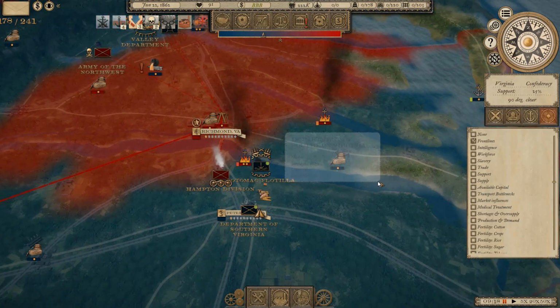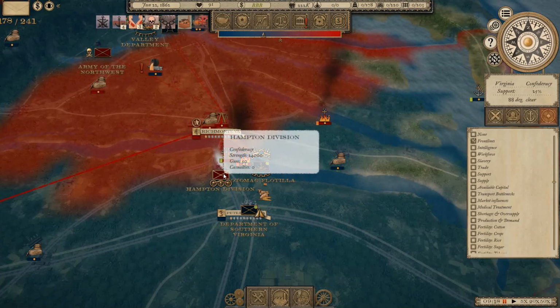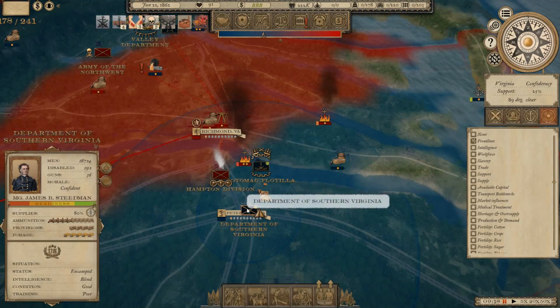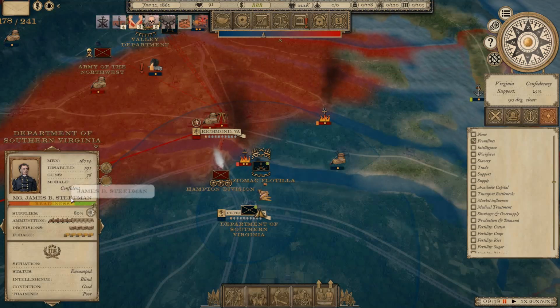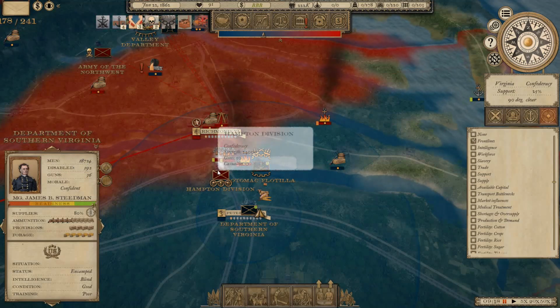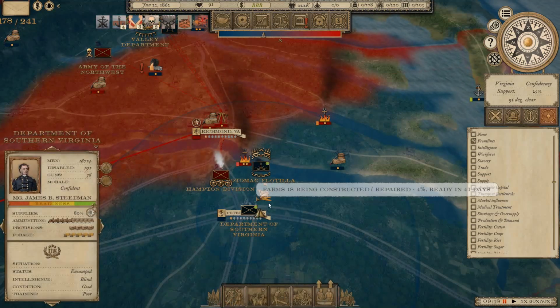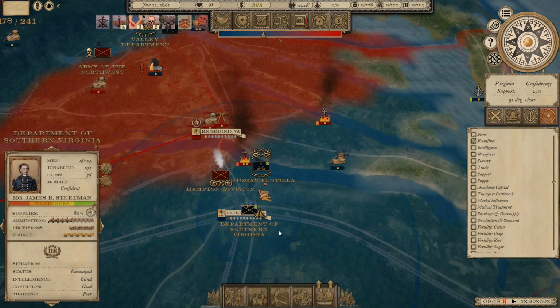I'll get there eventually. But that's actually caused the Hampton Division, which is usually under Magruder, I guess it probably still is, with 24,000 men, to come and march on us, where we've actually taken Petersburg. So we're sitting here with Steedman, who has just under 19,000 men with 36 guns available, and I suspect this is where the battle's going to take place in this episode, or certainly one of the battles. We may have more than one. However, it won't be easy. 24,000 Confederates coming at us. Technically this is blue, but it's a Confederate state, so we'll have a morale penalty.